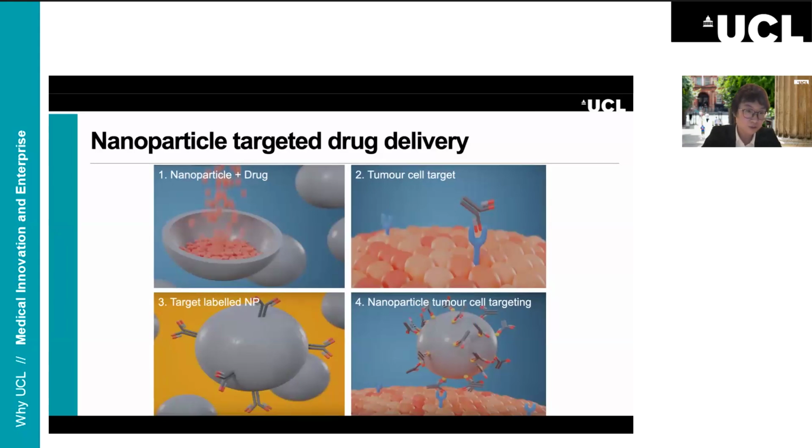Nanoparticle targeted drug delivery is another area that would hopefully enhance the efficiency of the drugs used. That efficiency means that less drug will be used and the therapy is more targeted. The reason we're using nanoparticles is that they are nano size, like the cell receptors, and because of the surface to volume ratio of the nanoparticle, it enables the nanoparticle to interact with the cells in the body more effectively.